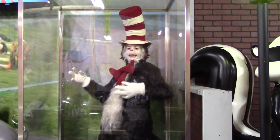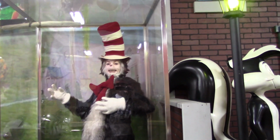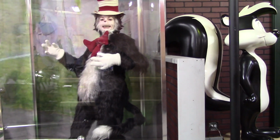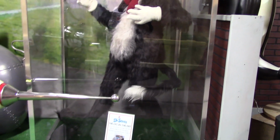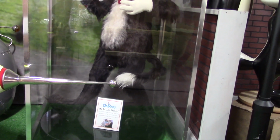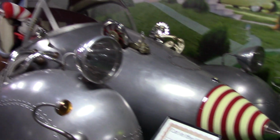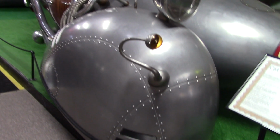This is the actual costume that Mike Myers wore in the 2003 movie. The producers paid over $50,000 to create that costume. That's nuts. And this is the Cat in the Hat's car, right here.